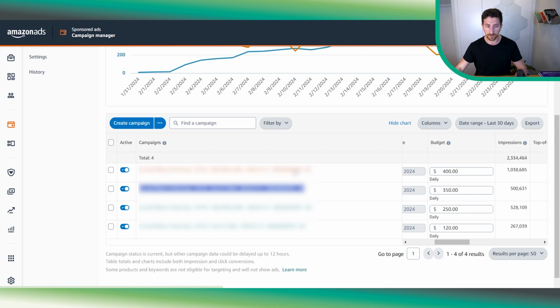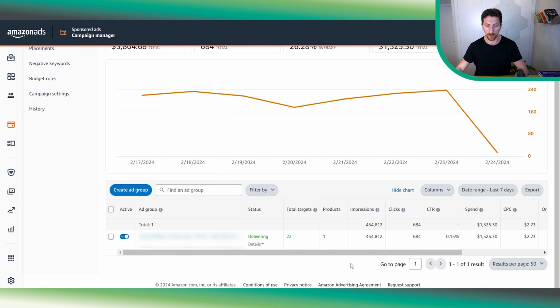And this is an important point. Inside each campaign, we always have 1 match type. So a campaign can have only one match type inside, so either only exact match or only phrase match. So inside this campaign, you can see we have only one ad group with only one product inside, where we target 22 targets, so not too many.